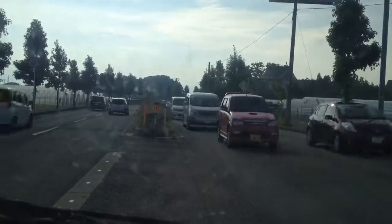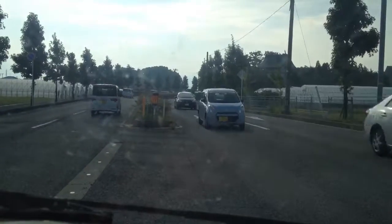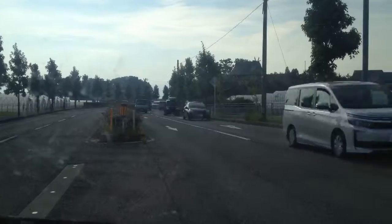This is probably the most dangerous part of the day, making this right-hand turn on this busy road here with all these cars coming at me.